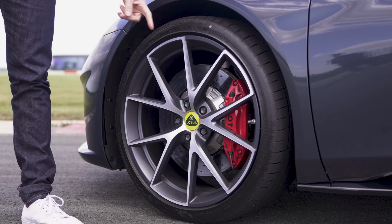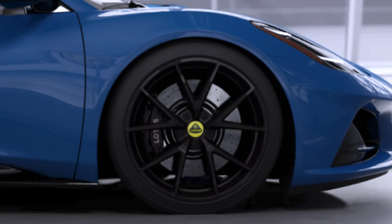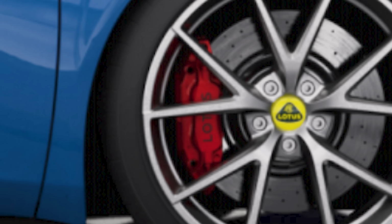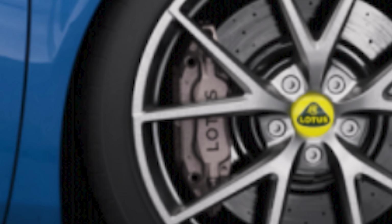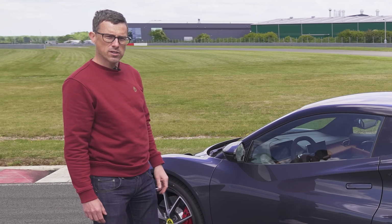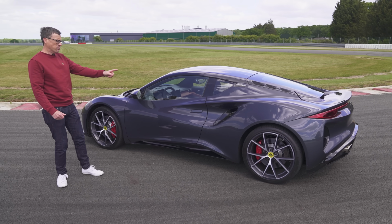Speaking of which, regardless of which version you go for, you get 20-inch alloys as standard, though the design does change. These are the top of the range diamond cut alloys, which you get on the first edition model. You can actually change the colour of your brake calipers. This car also has the black pack, which includes a contrasting black roof. Do you know what? From the side, it really does look like a mini F8 Tributo, doesn't it? If it was in red, it definitely would.